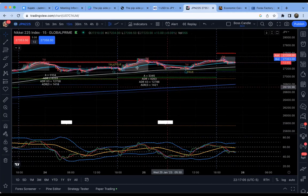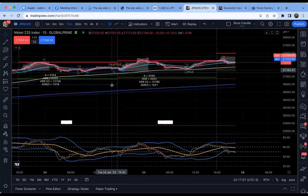Here is a look at the 15-minute. So this is also stacked in its uptrend order, aqua, gray, blue. Price has been riding along this aqua quite a lot. So the EMAs haven't always been fanning out from each other for the last couple of days. They've been fanning out and then constricting a little, and then fanning out, and then constricting a little, fanning out. Right now, price is literally riding right on top of the aqua on the 15-minute.